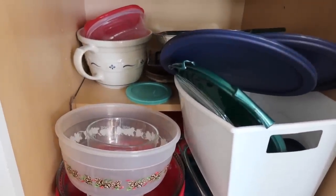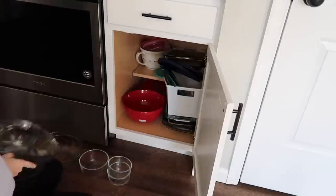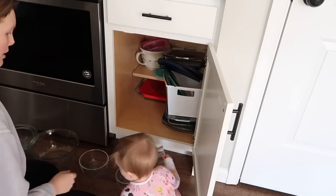I went ahead and bagged up all of those clothes, and don't worry, I was not throwing them away. I just put them into trash bags to bring them to donation. It's just easier. I never have spare boxes laying around.